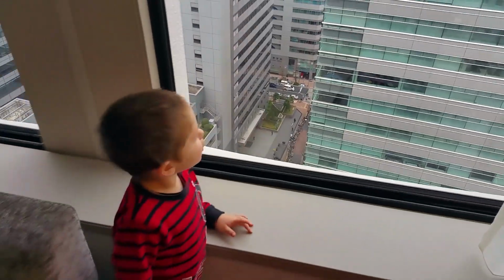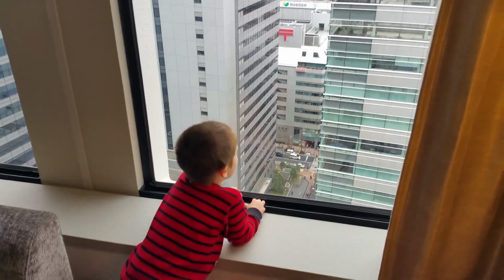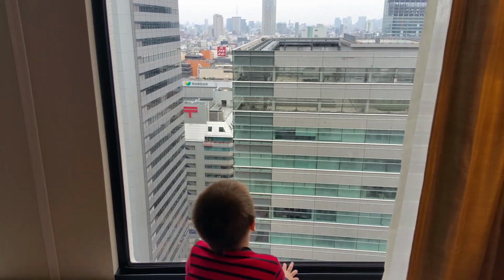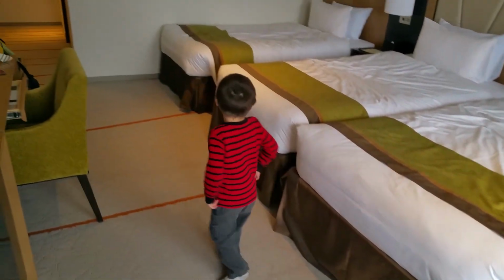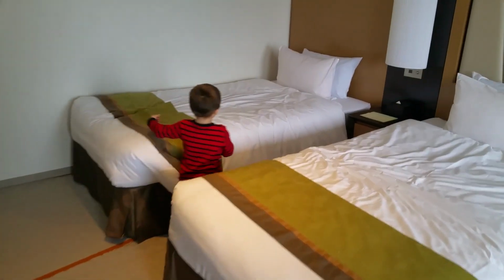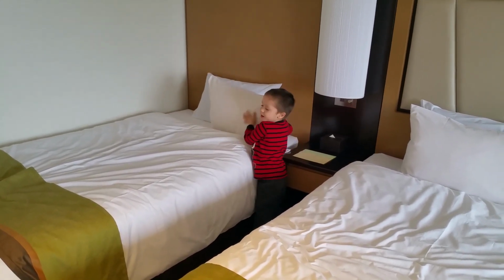I don't know what they are, but I see some place, and on a roof, I see a ladder all the way up and a slide all the way down. Okay, show us your bed. So, this is our bed. This is a bed for Mommy and Cooper because it has two pillows.